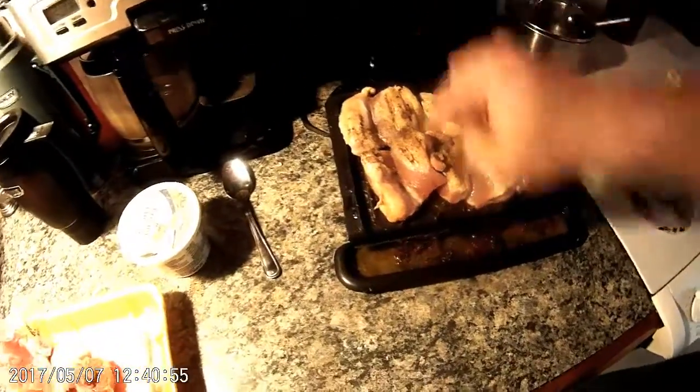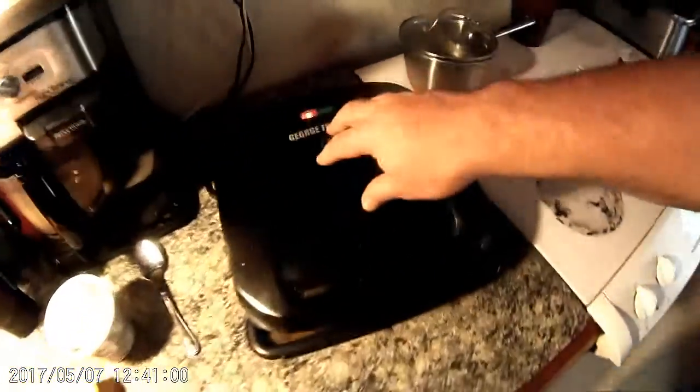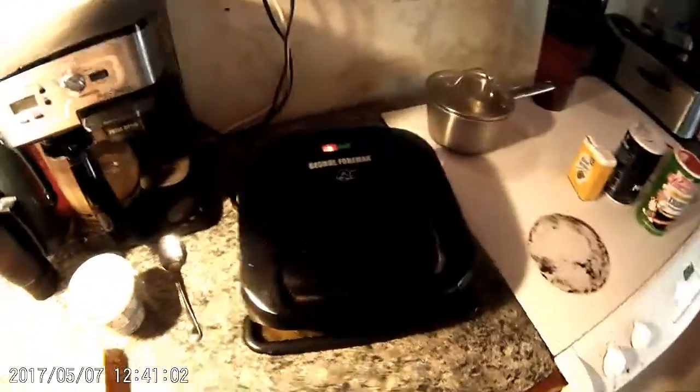Put them on the grill. Always got pushed down on those George Foremans, but that's about it. Nothing fancy. Little salt, pepper, paprika. I don't put too much Cajun seasoning on when I'm cooking stuff in mass, because even though I always use a little bit of it, it can get a little spicy, and you never know what you're going to use it for. So I usually just do a little bit. You can always add more later.